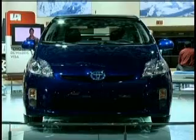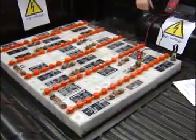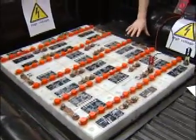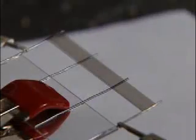Battery-powered cars, even hybrids, all have the same limitation: a big bank of batteries whose basic design hasn't changed much in the past century. That's why scientists are going in a new direction, the supercapacitor. All right, let's start with the basics.